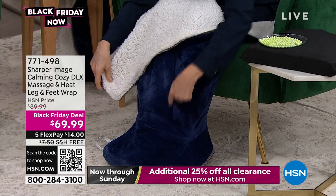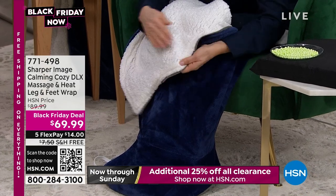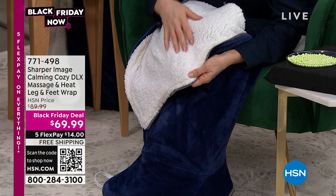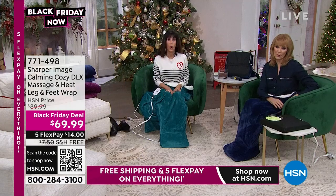So you have that fabrication on the outside, but then you have faux Sherpa on the inside. Now, faux Sherpa, as you can see, is a thick, rich pile. So that's what's next to your skin. Now, with those kinds of warmth, you're going to be warm this winter, and that's what's so important.